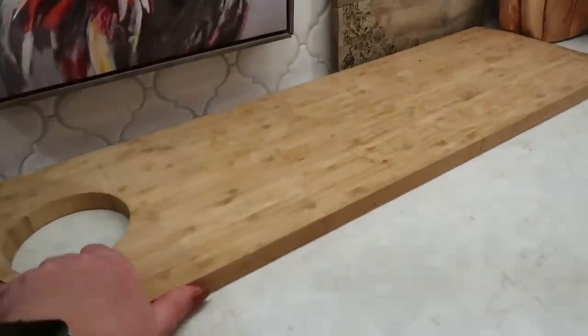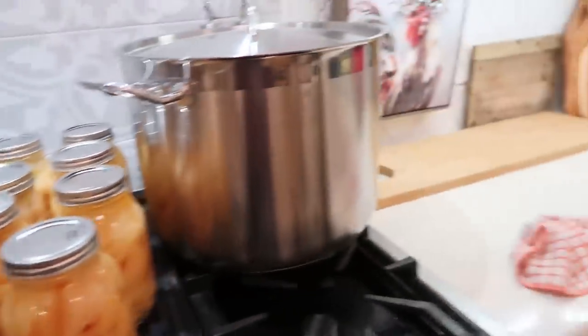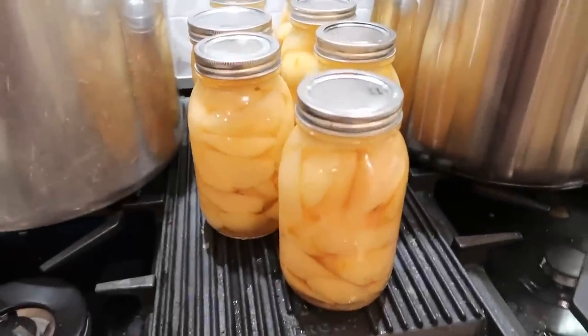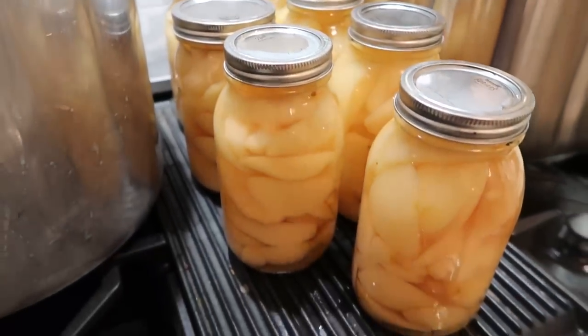This board has been so useful for so many kitchen projects. And I did get some food grade mineral oil. I need to rub that over my cutting boards and my wooden spoons. Even Amelia was like, Mommy, what about that oil you got? So that'll be another upcoming project. I'll just say it for the next couple videos and we'll get it done.